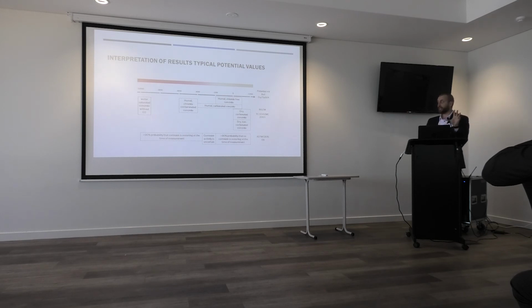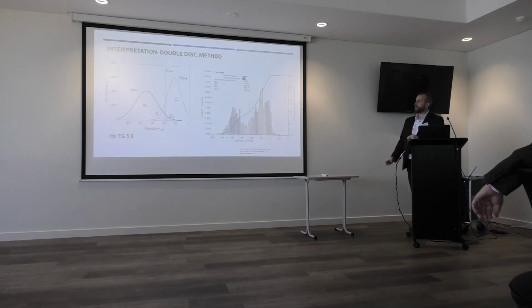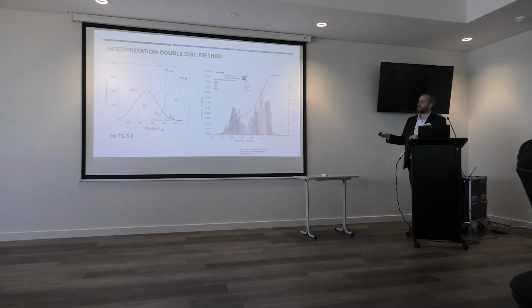But actually it's very poor for most applications, apart from where the data that were used to formulate this was taken, which is bridges with de-icing salts in the US, nothing to do with marine environments that we deal with mostly here in Australia. This is my last one.